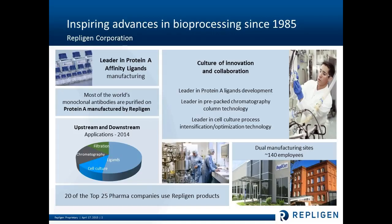The first slide is just a little bit about Repligen for those of you who may not be familiar with who we are as a company. This slide gives you a quick summary, and as you can see, we've been around for a long time, and our core business is protein A ligand manufacturing. So we manufacture ligand and sell it to some of the large industry vendors, you can probably guess. Most of the world's monoclonal antibodies are actually purified on a protein A ligand, which is manufactured by Repligen. And you see that in our revenue streams with the pie chart below, where most of our revenue does, in fact, come from our ligand business.